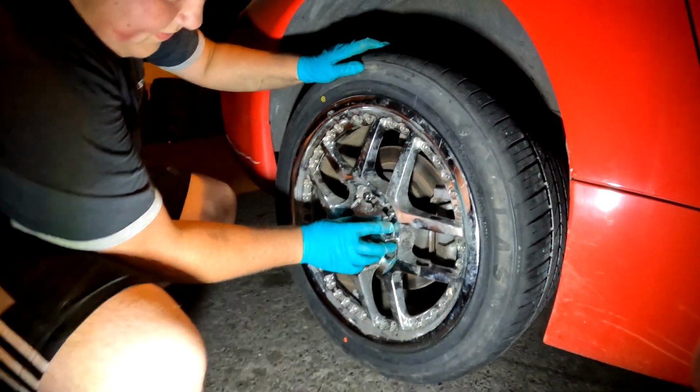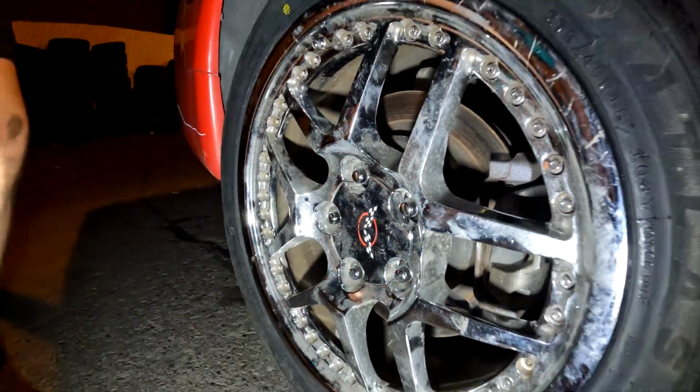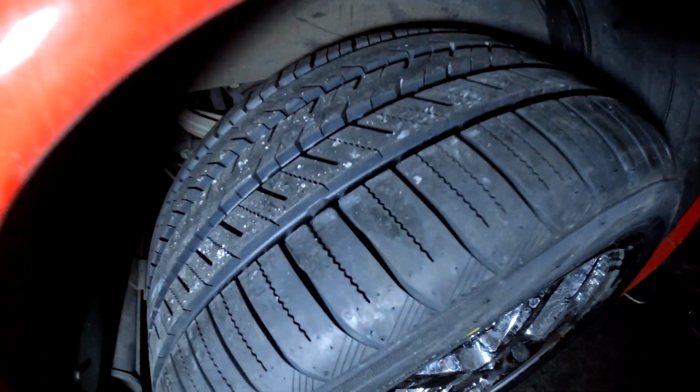How much torque was that? 5 ugga-duggas. Ooh, look at those tires. Alrighty, man. I really appreciate it.